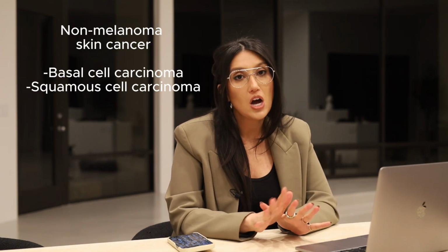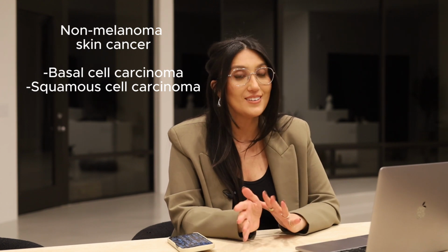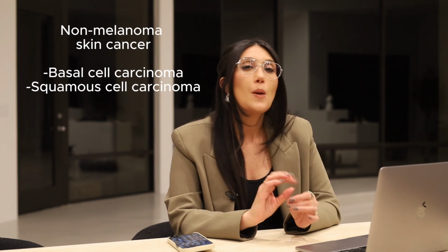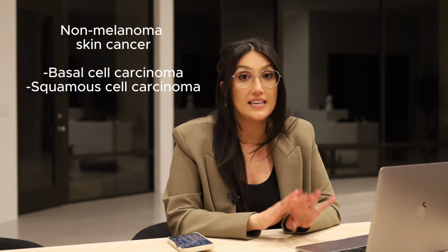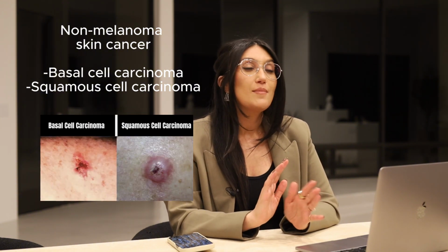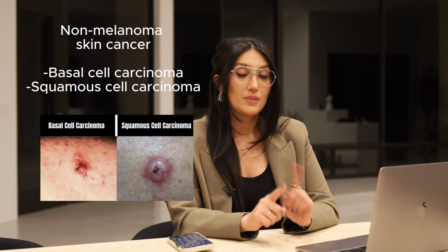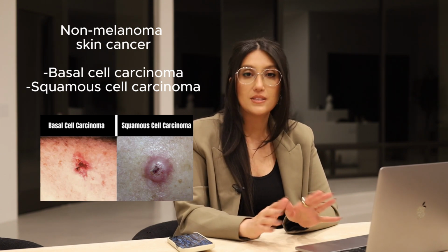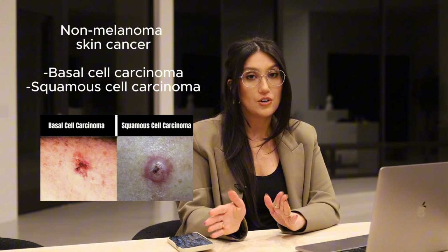So number one, the most common type of skin cancer is non-melanoma skin cancer. These aren't dark moles. These are actually typically pink, scaly. They can be completely asymptomatic, which means they don't hurt, they don't bleed. Sometimes they will if you rub them. Non-melanoma skin cancers are split into two main types that are the most popular, and that's basal cell carcinoma and squamous cell carcinoma.